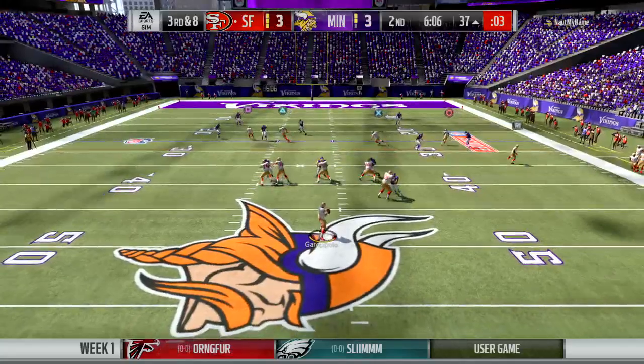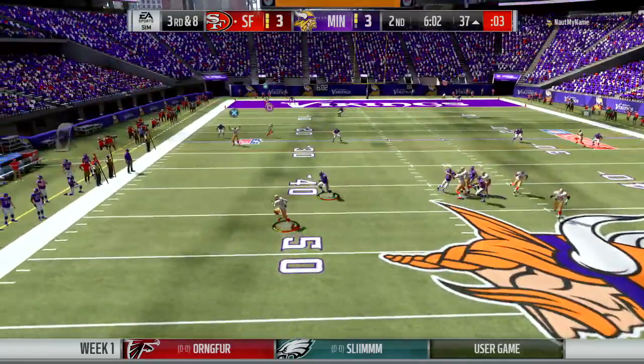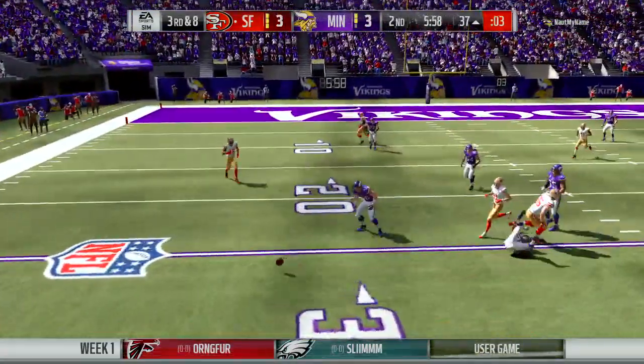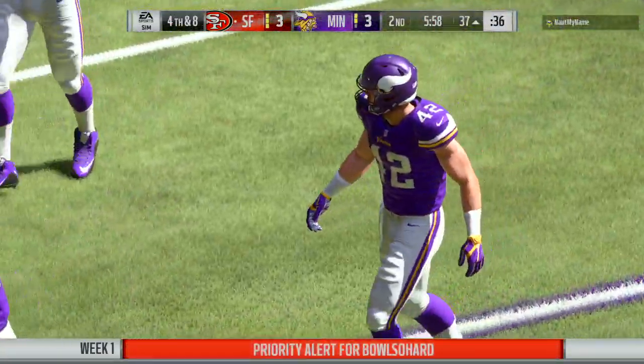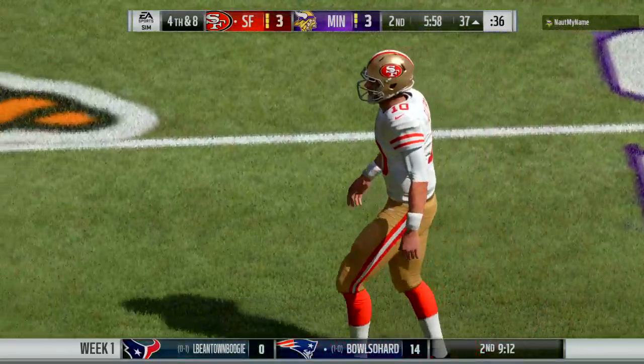Throwing is Garoppolo on 3rd down. Steps away to his left. And that is incomplete. Certainly looked like they were getting ready to convert there on 3rd down, but what an effort to get his hand on that one, knock it away, and brings up a 4th down decision.